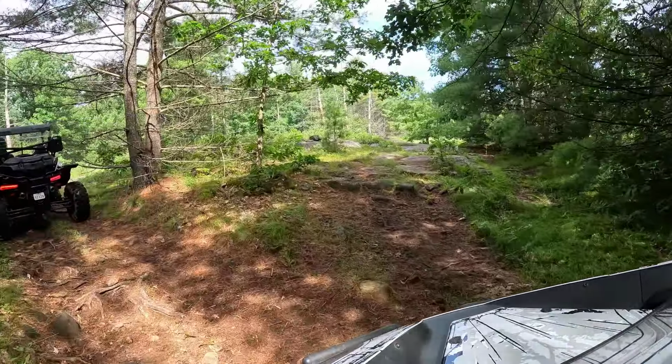This is a bit tight here. I have to take a couple runs because there's some roots there. See to the right, there's a big root sticking up. So I put it in four-wheel drive, turned a little bit more to the left, and the Z-Force fit through there. Doug made it through before me, so I knew I could fit through. But if I had been the first one to attempt it, I would have been like, what the heck, right? But I eventually made it.